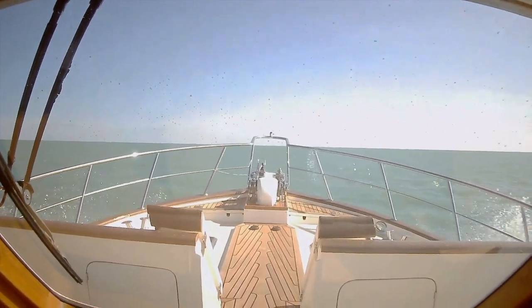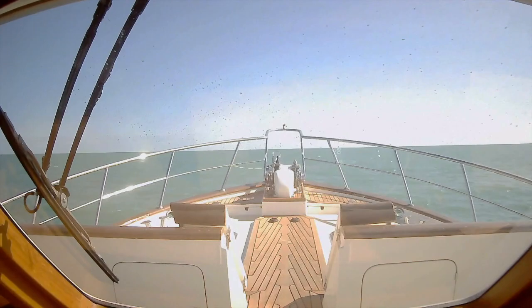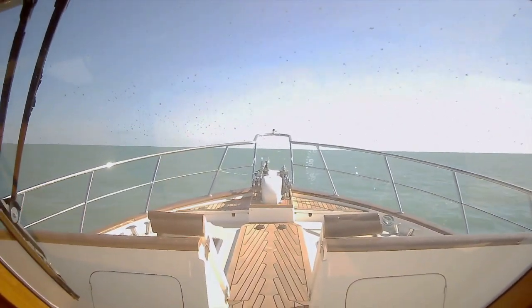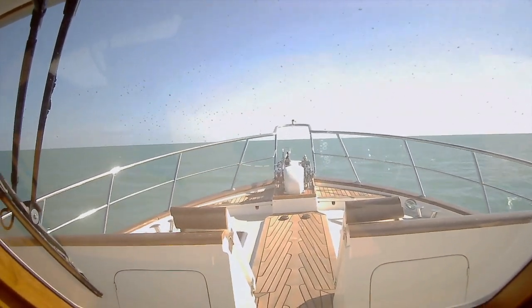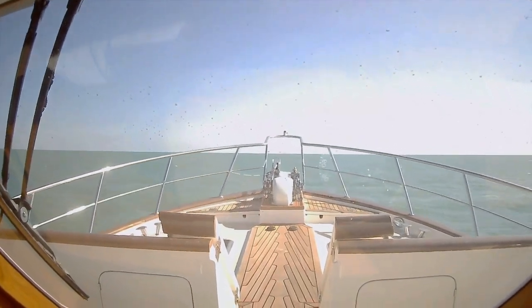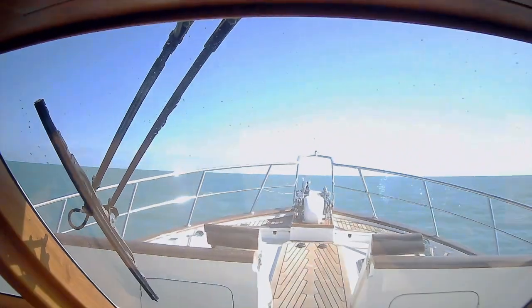So now I'm on the heading I want to be on. And straight ahead you see the little black dots. I'm not going to respond at first. I'm going to see if I'm going to naturally go by them. And I can adjust this wheel to change my heading just a little bit. And I'm headed right for that one.